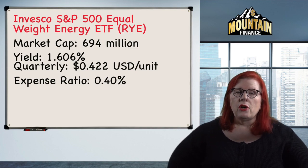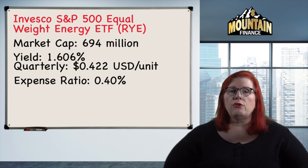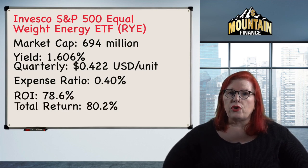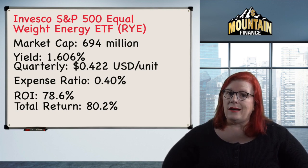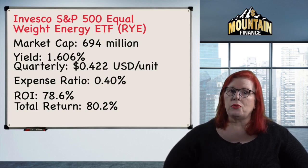In the last year, their stock rose from $43.40 to $77.50 for a return of investment of 78.6%. Now, when you add in that dividend, you get a total return of 80.2%. This is just absolutely crazy. And yet we still have one more ETF, a Canadian ETF, that beats this return.